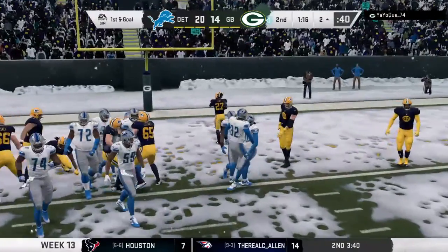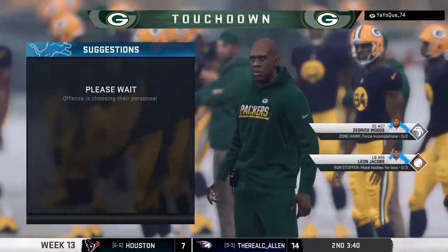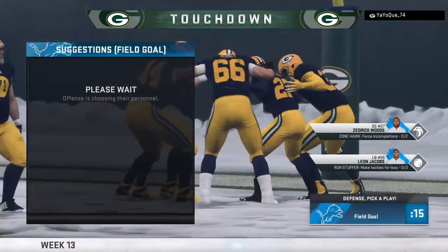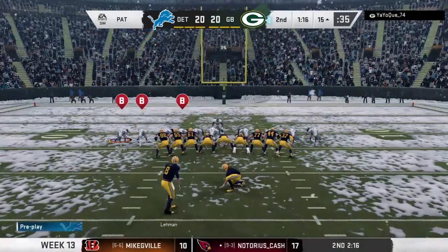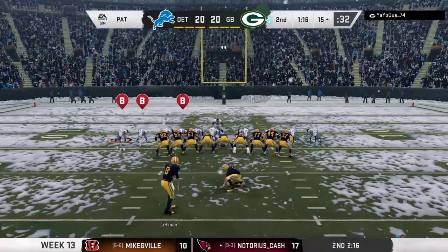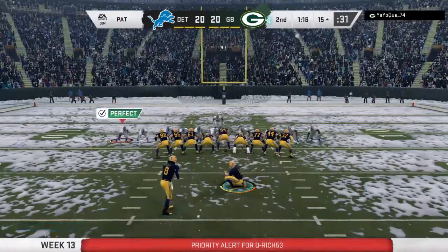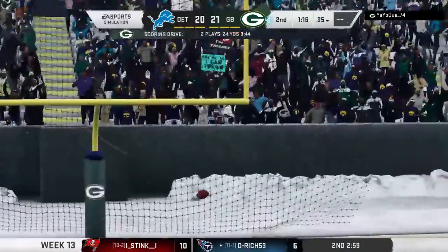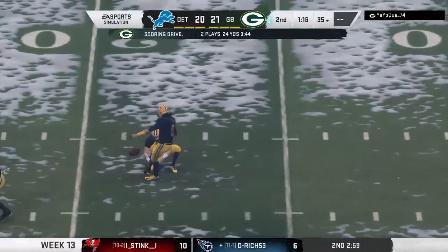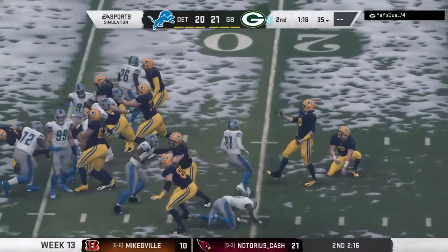We'll try to run this one. And he'll take this into the end zone for a Green Bay touchdown. Great effort there. His 6th touchdown of the season. And now they can recapture the lead if they can make a PAT. Extra point safely through. And that will give them the lead here as we get on towards halftime.